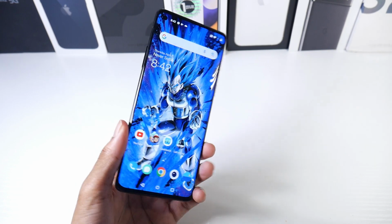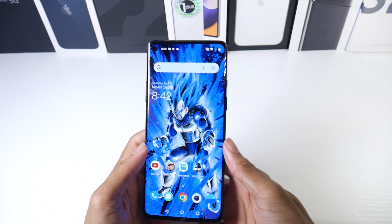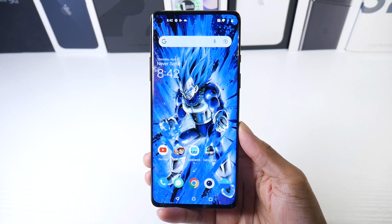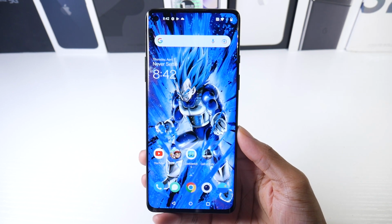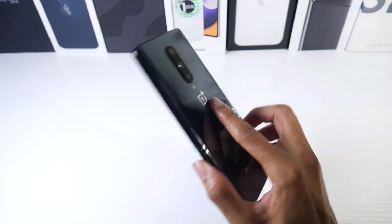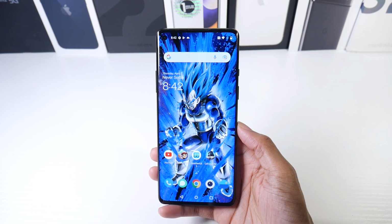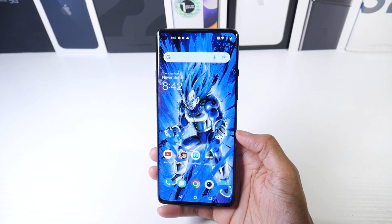What's up, guys? Today I wanted to revisit the OnePlus 8 in 2022. Guys, this is a very slept on phone. You should definitely consider this phone if you're in the market for an older flagship phone, and if you're a OnePlus fan, I would definitely pay attention to this phone. And also anybody who's just looking for a new phone on a budget, this is an extremely good option.